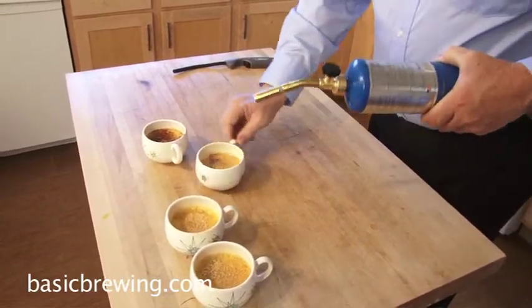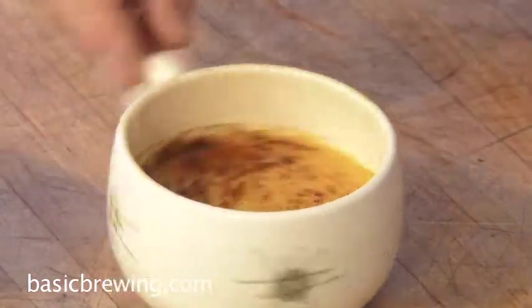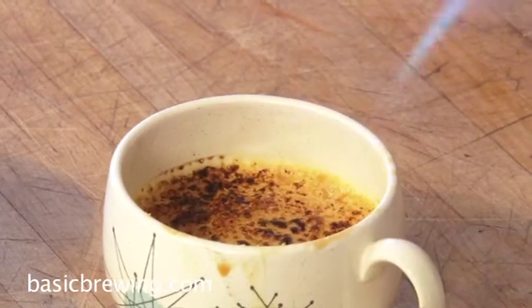You can also put it into a broiler or a salamander and just let it brown that way. I've done that in the past. It works great, but you just have to watch it really carefully because you go from not cooked to burnt. And it takes about that fast for it to go bad.